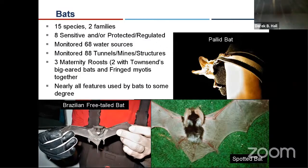The spotted bat, probably the coolest bat you'll ever see, has these striking white and black patches and these huge ears, almost half the body size. They roost in cliff areas and feed on moths. This species in Arizona has been documented to travel 80 miles round trip.